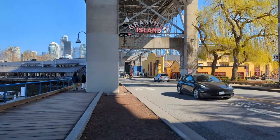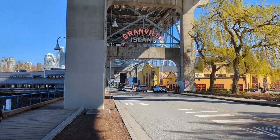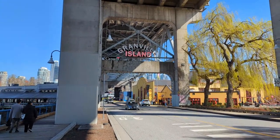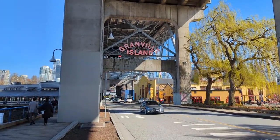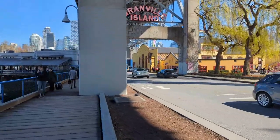But yeah, there's nothing wrong with having that opinion, Don't Eat the Squid. And you know what? It's not a bad idea. There's the Granville Island sign for you one more time, as Jerome tries to get a nice shot of it.